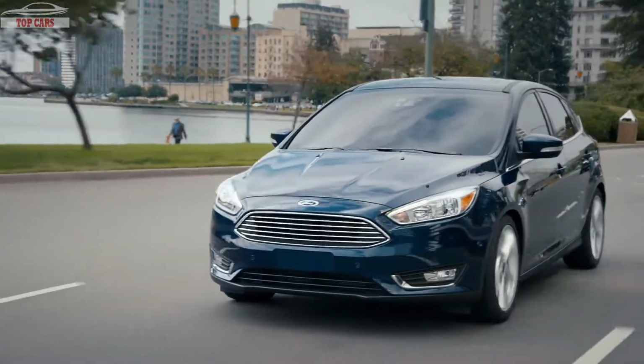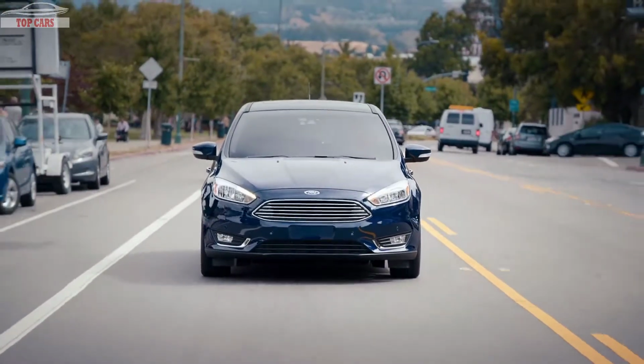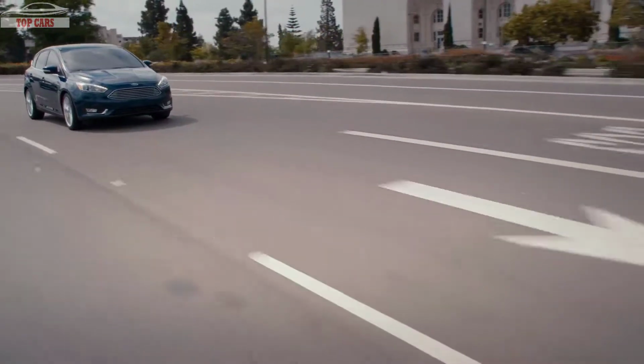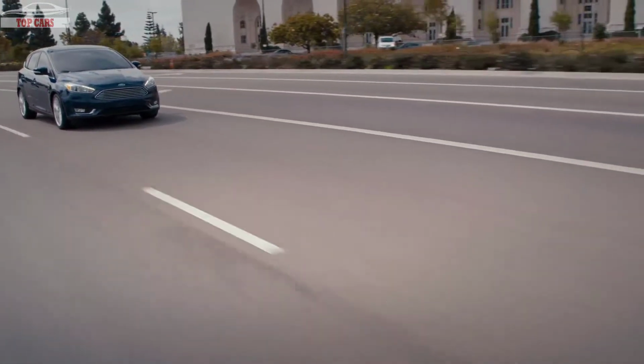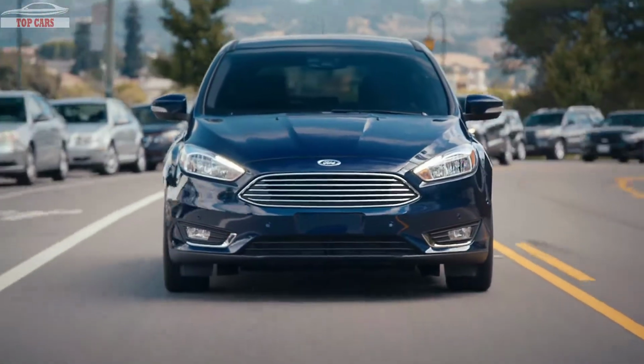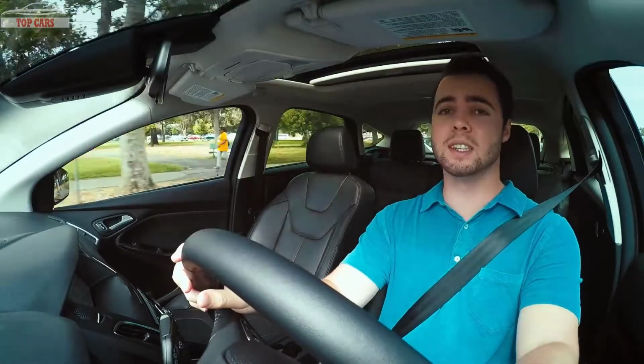We're inside the Focus, and it is a Titanium trim level, and the great thing that Ford has done is, in a way, built a Focus for everyone. I've driven the Focus ST. It's a lot more fun with the 2-liter EcoBoost engine and a manual transmission. Now they've released the Ford Focus RS, which promises to be an absolutely incredible car. All-wheel drive, 350 horsepower. That's a recipe for success.